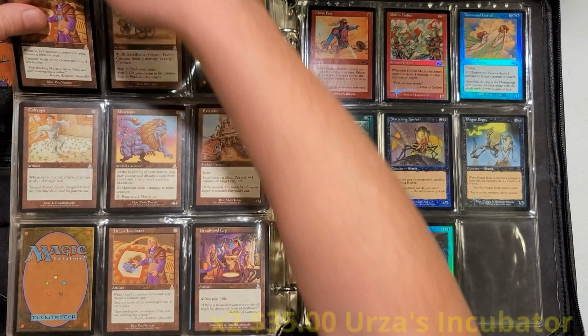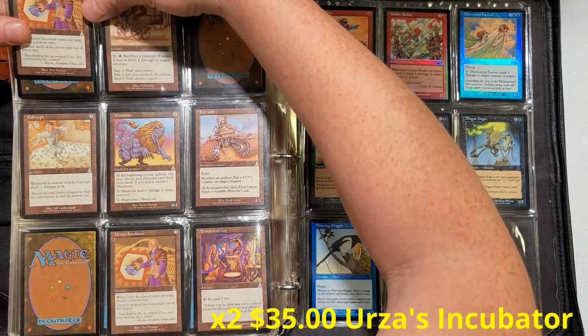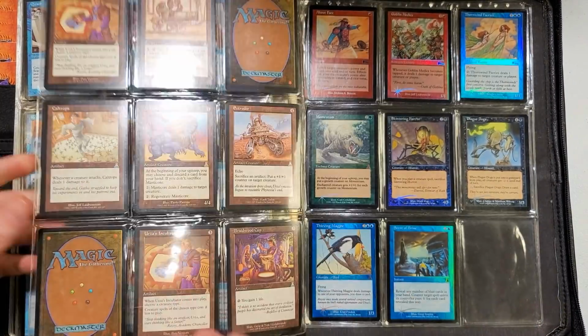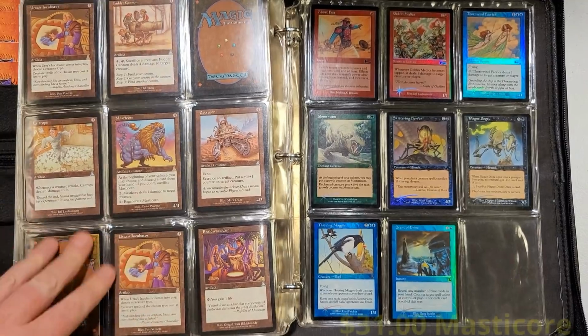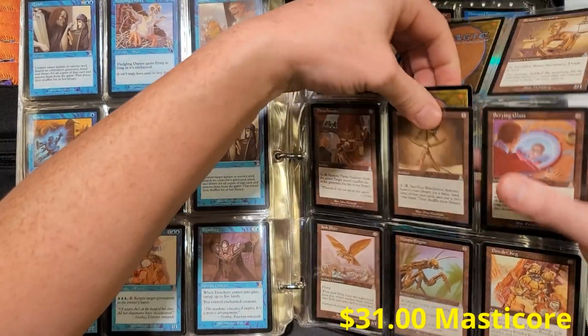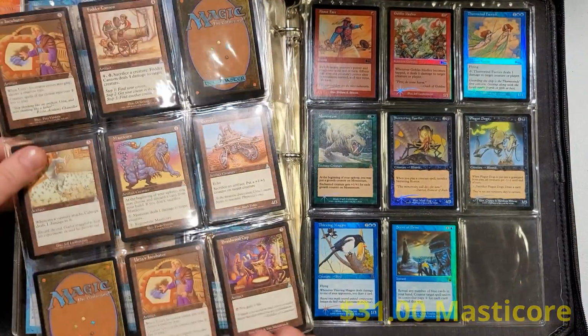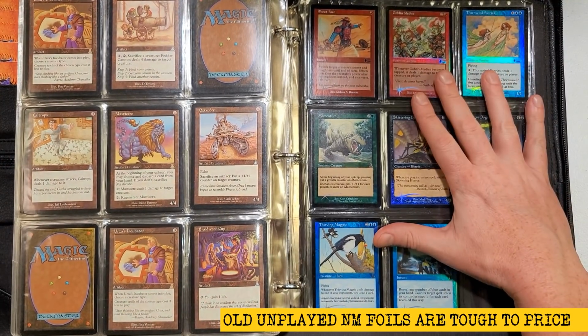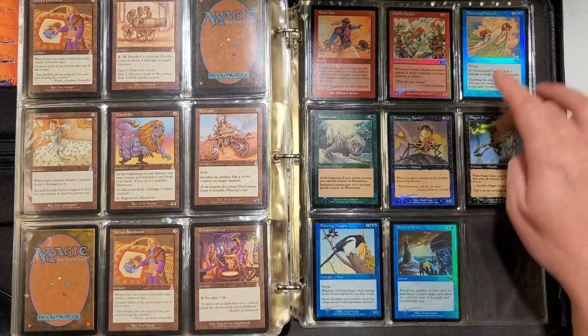Oh my god. Okay, before I even look at the foils, there's the Urza's Incubator. One. I wanted this so bad. Two. I was just talking about it, and the price just kept going up. Mass Decor. We got how many? Oh my god, I'm like a fiend. One mask. That's okay, we'll take it. Oh man. There's five. Wait, one page? One, two, three. We got eight.